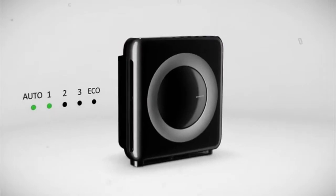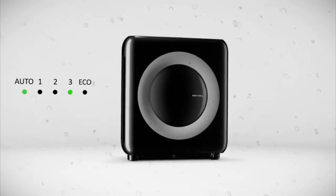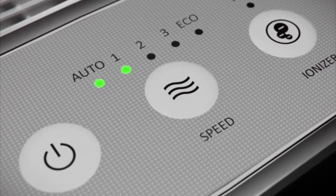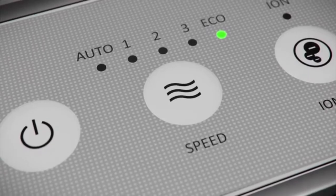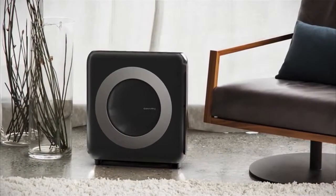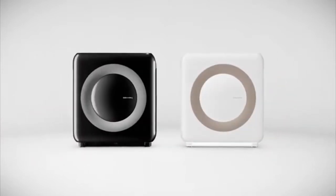The Mighty's smart technology enables the fan to automatically adjust the airflow speed from low to medium to high when pollutants are detected in the air. When the air quality in the room remains good for 30 minutes or more while in auto mode, the Mighty shuts off its fan and switches to eco mode, which saves energy and reduces noise for a peaceful night's sleep. The Mighty, a compact, powerful air purifier that seamlessly fits into your lifestyle. Clean better, live smarter.